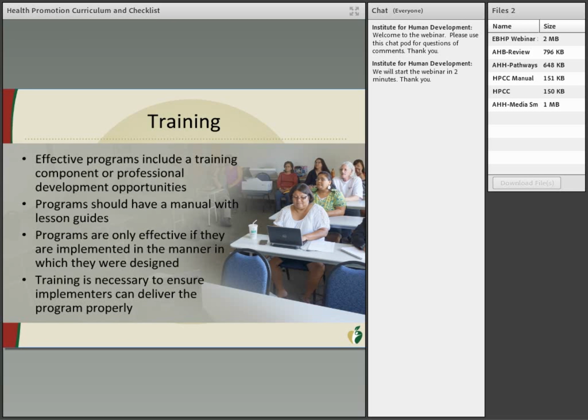What I mean by lesson guides is sometimes we might consider it a lesson plan, but some of it might just be an outline of the things that you're supposed to discuss in that particular session. But the more effective programs had very detailed lesson guides so that people weren't just winging it or making it up. They had specific content and pulled in specific materials and examples to be able to teach the content that they were after.